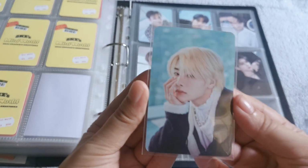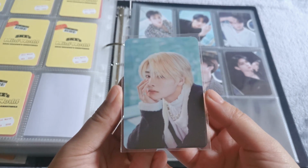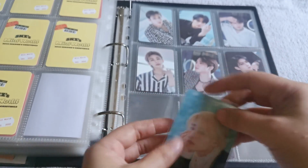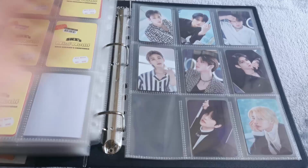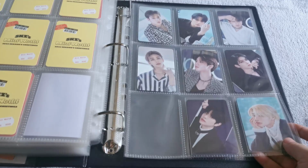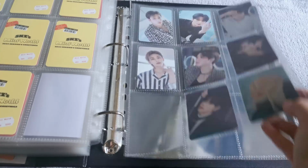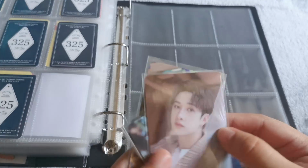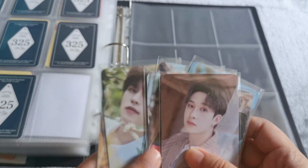In all honesty, Ayen is actually my favorite photo card for this set. To be honest, I really like how Ayen looks for this one. So this is actually the room 325 version, of course, and then we have their outside version. It's also really pretty.